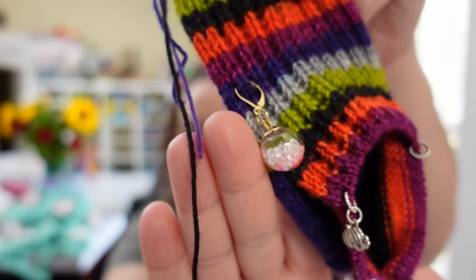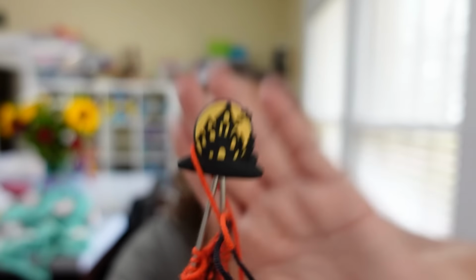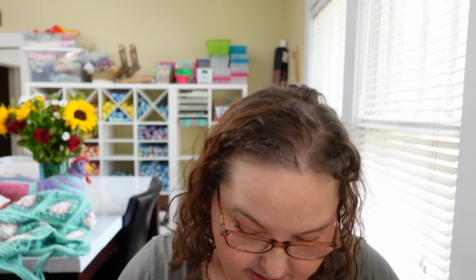So that is that. What else can I say? I have another glow-in-the-dark globe progress keeper on that one. I'm using needle stoppers that are Halloween. I have no idea what shop these are from, but my mom gave them to me last Halloween, I think, or maybe the one before, I'm not sure. So that's it, I think, for those. I'm really excited about them. I can't wait to see what the next colorway is in the club. I'm very happy that I purchased this club and that I got in on it from the very beginning. I feel like I'm going to have lots of fun making these Halloween-y striped socks.